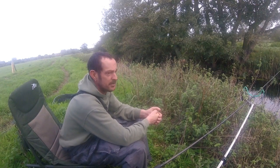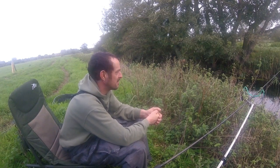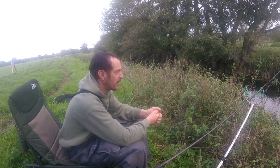I didn't bother up the other end up by the weir because I knew I wouldn't be fishing up there again. I usually start at one end and just work my way all the way through.